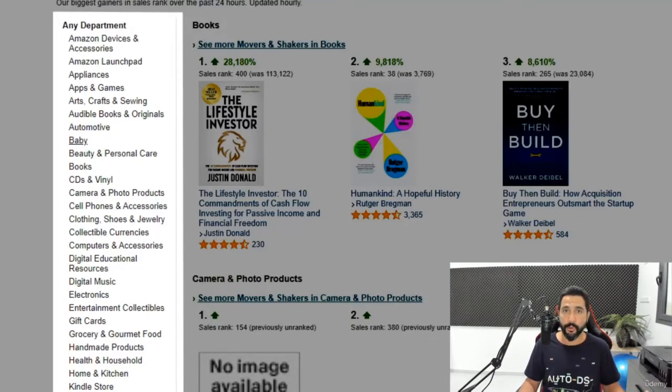Baby products are also great. Just stay away from things that are hazardous, things that have a choking hazard. Don't sell things that are dangerous for babies, but there are more than enough baby products to sell. So make sure that you have a clear mind of what you're selling before you're selling it. But once again, there's a lot of trending products in the baby category.